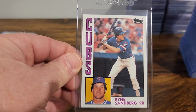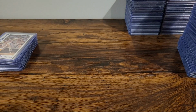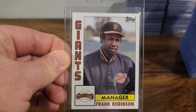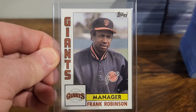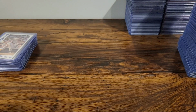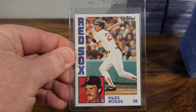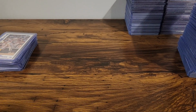There's Ryan Sandberg, second-year card, pretty well centered, maybe off a little bit left to right. Frank Robinson, I remember having this one when I was a kid, but this one's in really good condition here. And then here's a second-year Wade Boggs. This one's really nice, maybe off a little bit top to bottom. It's got a print dot on his hat right there, so I may not send that one in.